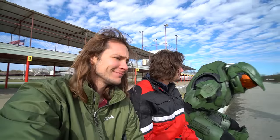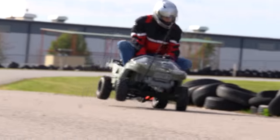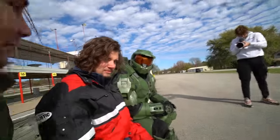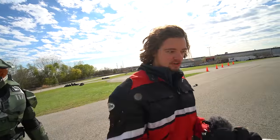This thing's dangerous. What happened? I didn't even know. I did the wheelie, and then it went. So all of a sudden, it veered off towards this. You came off and did like a slow motion somersault thing, and then the cart ran into you. Let's review the footage. Something grabbed and then just completely turned me in the wrong direction.